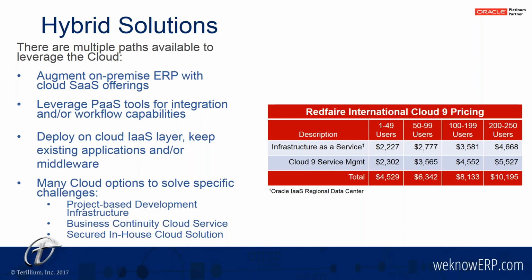The most popular, again, of all of the hybrid solutions is moving up onto IaaS, moving into that layer, having someone else support your environment, but keeping your current on-prem. That's the most popular hybrid solution that we're seeing, most common.